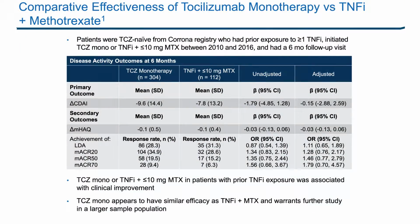Can we use tocilizumab monotherapy, a drug that's already been shown to be more effective than methotrexate monotherapy and more effective than TNF monotherapy, but we're adding on adjunctive methotrexate, not optimized methotrexate, but 10 milligrams, the way that we often use for pharmacokinetic purposes. So what did we find out of this study?